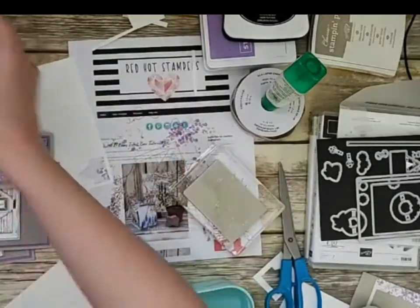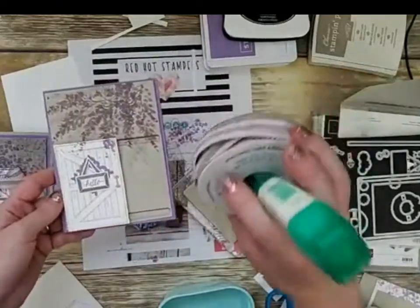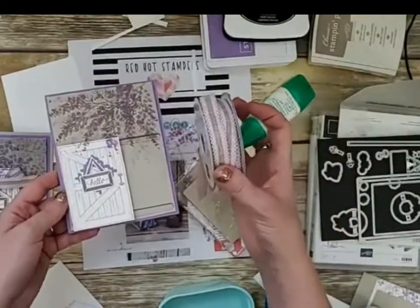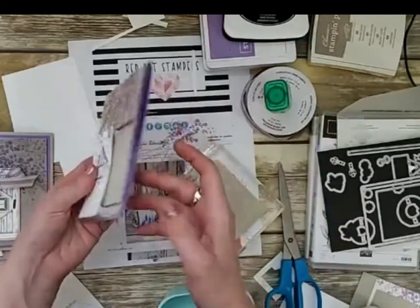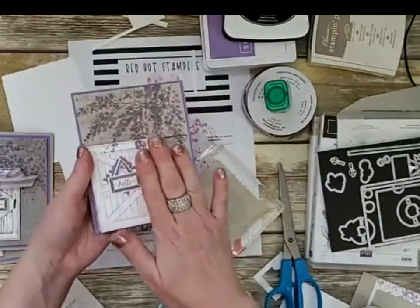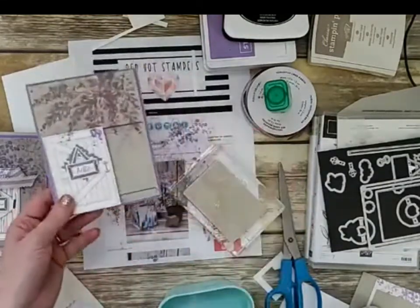And if you wanted to add a bow, you could with that ribbon, that pretty scalloped linen ribbon in Purple Posy. But just remember that this card is pretty bulky, so to mail it, you might want to keep the bulk down by leaving that ribbon off. So there's the advanced card.